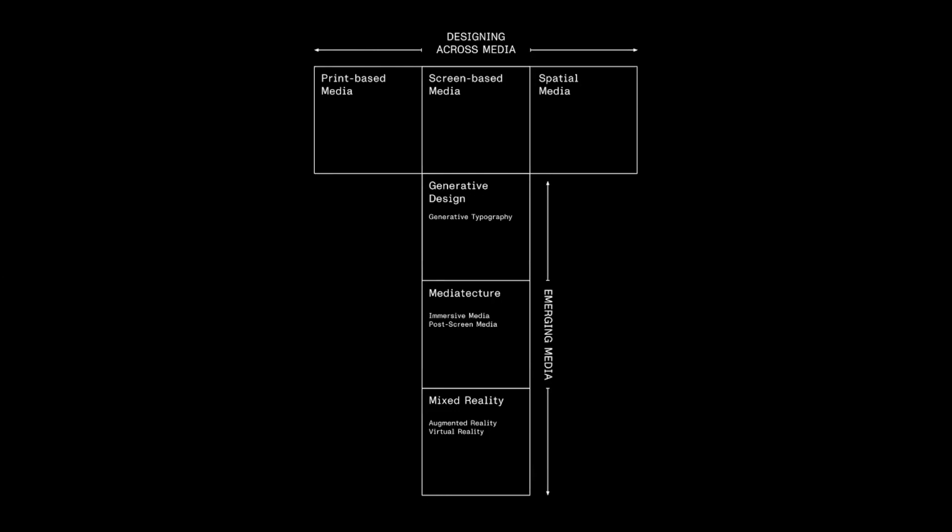So we look at the idea of creating dynamic graphic and typographic systems across print, screen, and spatial media. And we like for students to develop seamless graphic languages that traverse all those three media in a way that's compelling, and also in a way that is embracing emerging tools and technologies.